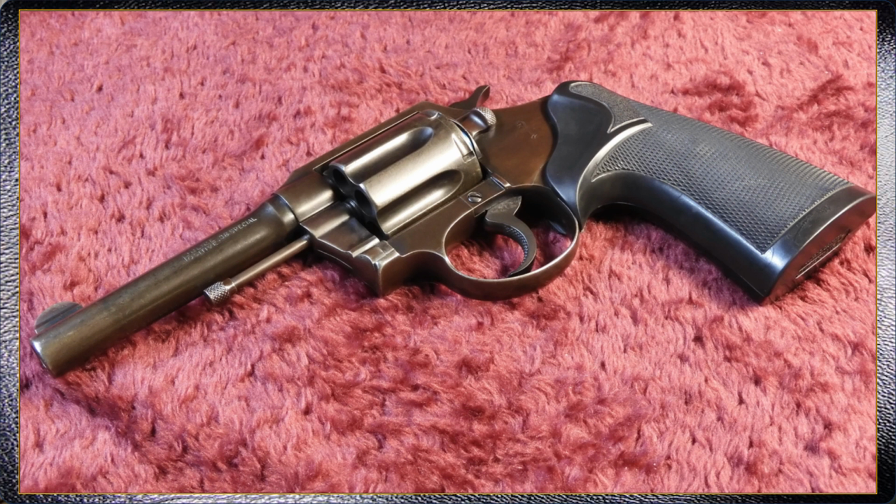What effect will that have on shooting? Well, we'll see about that at the range. And that is where I'm heading to next.